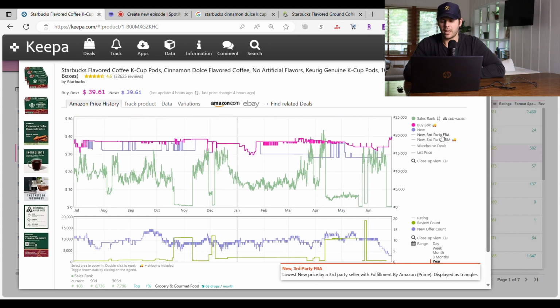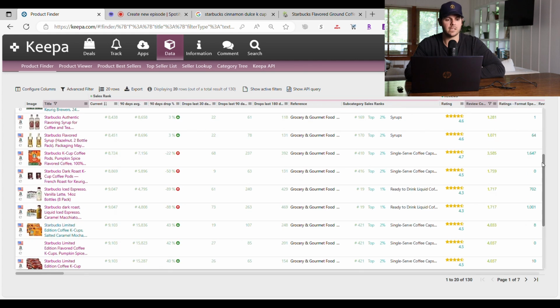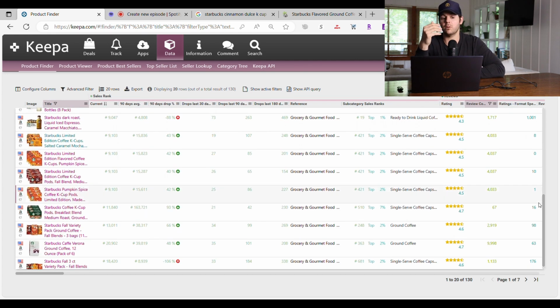But so anyway, again, the point of this is to show you that you can filter it down to find multi-packs and variety packs just by using keywords. And there's other keywords too that you can use, of course, but that's how I like to use it because multi-packs and variety packs are such a huge part of my business. So that's what it is for today.